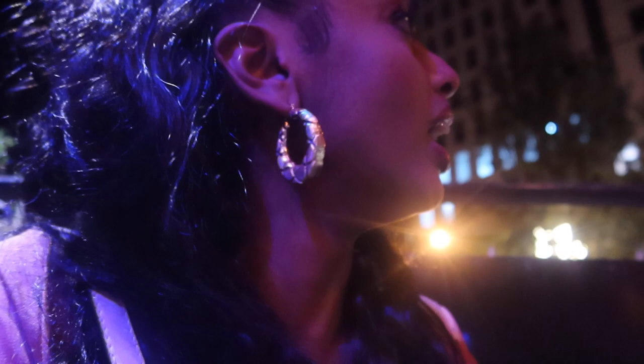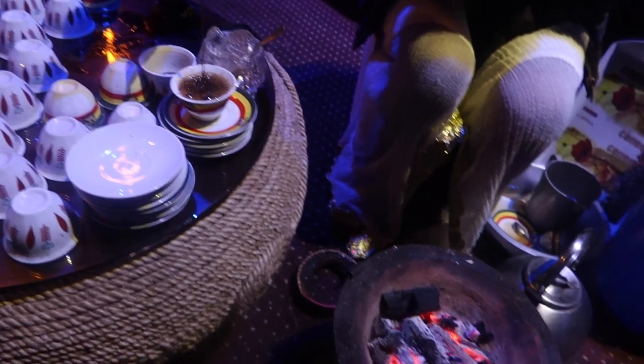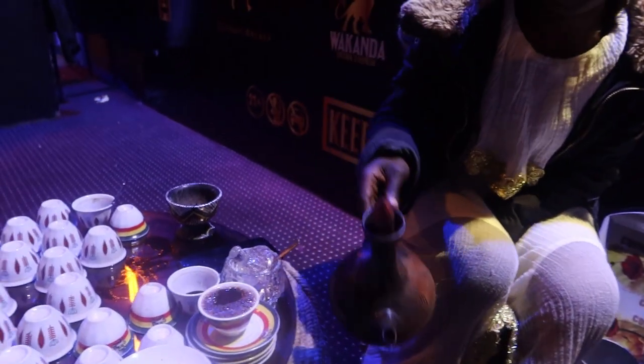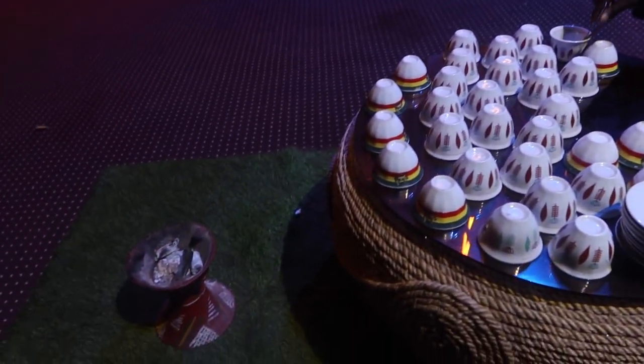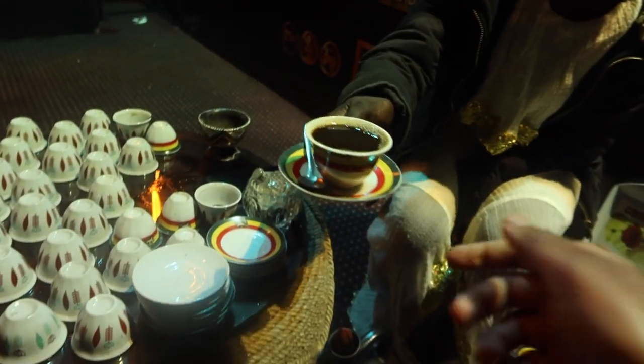So only in Addis Ababa you'll be outside a lounge where there's a lovely lady making coffee. I'm seeing Bella. I'm having coffee. What time is it? Can you imagine? I'm having coffee at 12:21 a.m. It's all good though. It's all organic. Beautiful. I just need to have a bit of coffee in my system, to be honest. Ishi, thank you.